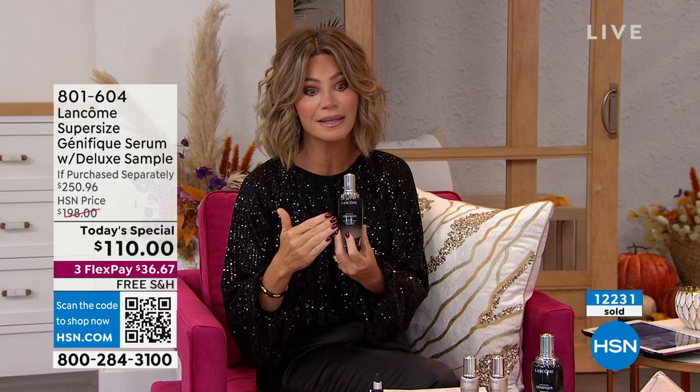Everybody's talking about glowing skin. Everybody's talking about wearing less makeup. How do I get that makeup-optional skin? It starts off with Genifique, and I just have to share with everybody, this is so light as water. It almost puts the cushion back into your skin. Yes. You can't apply it fast enough.